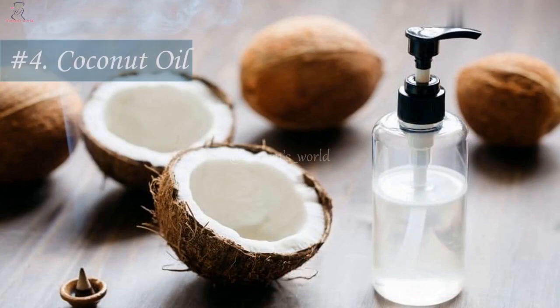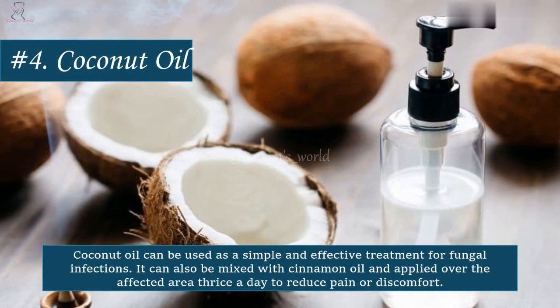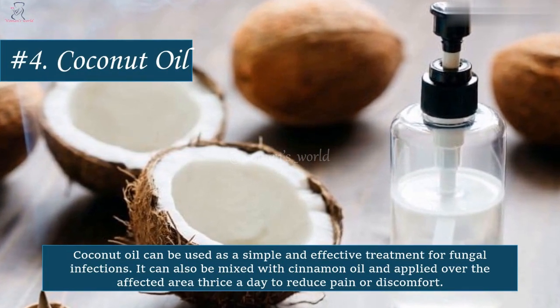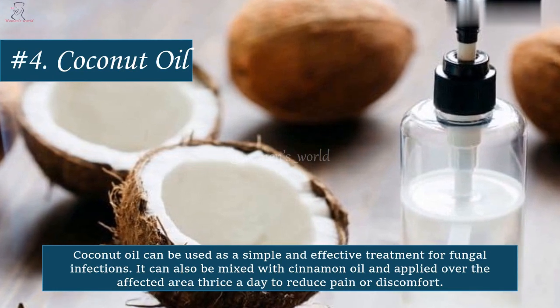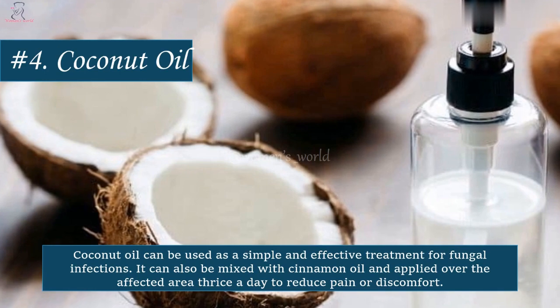Number 4. Coconut oil. Coconut oil can be used as a simple and effective treatment for fungal infections. It can also be mixed with cinnamon oil and applied over the affected area thrice a day to reduce pain or discomfort.